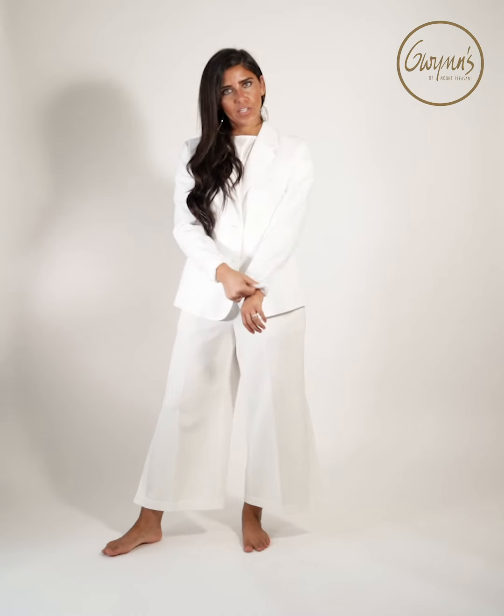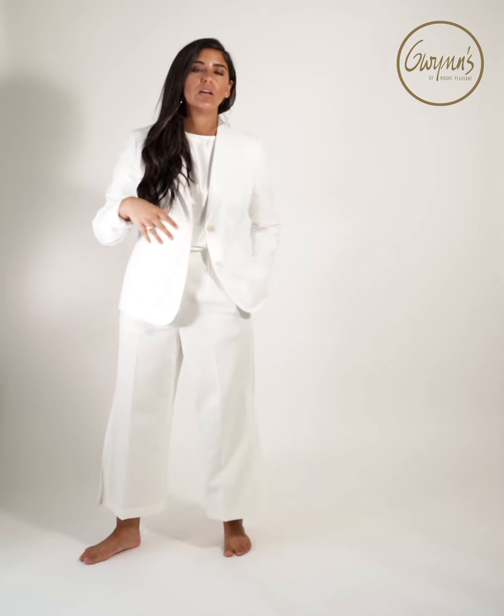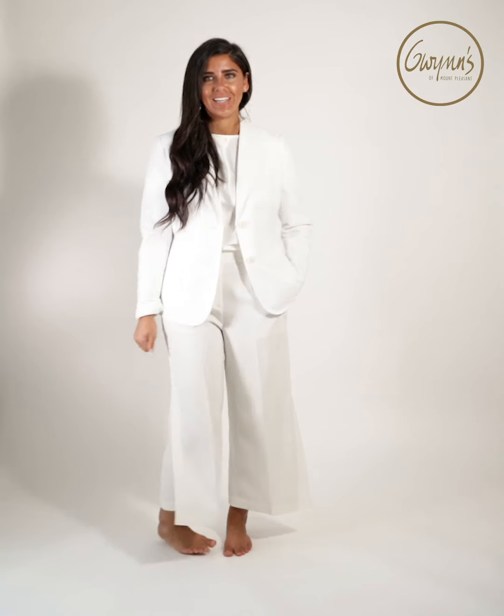Same look, but I just threw over this Lafayette blazer. It's super lightweight, really great for summer, and a nice transitional piece. Of course, you could wear the blazer with jeans, but you have some versatility here.